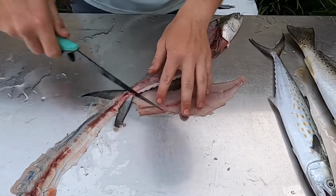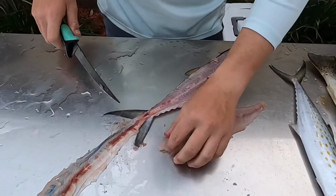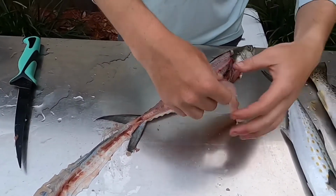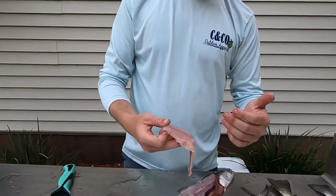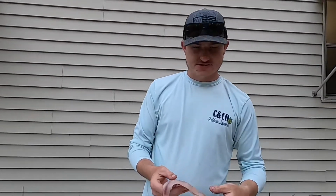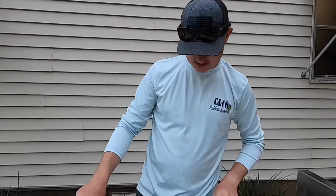But this right here, and you can tell it's actually very similar to a kingfish in terms of it's really white meat. So this is actually going to have probably more of a gamey taste than what you would get off your redfish and trout and stuff like that. And I think it has to do with just being an offshore type fish. So we're going to throw that in there and continue to clean the rest of the fish.